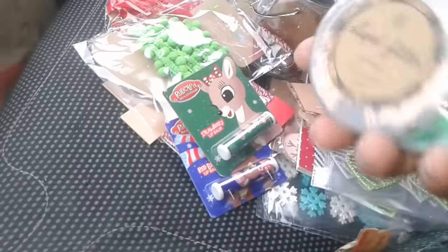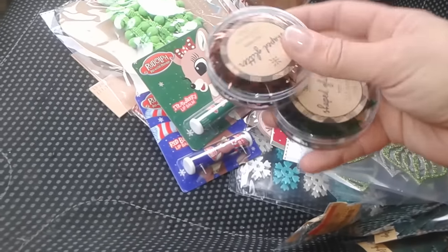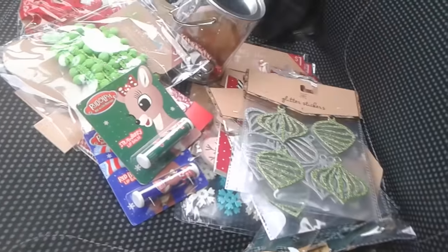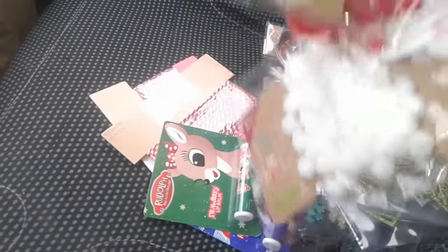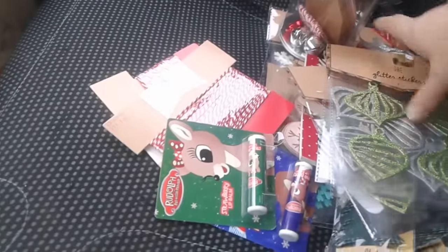They had a lot of these rhinestone glitter canisters. I got the reindeers in like a brownie bronze color. And then I picked up this Christmas trees. Now, they did not have the snowflakes out for me today, so I was kind of bummed. But I did pick up three pom-pom trims. I got the white, the green, and the red. Because, of course, I'm going to use that.